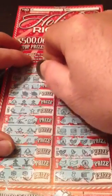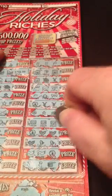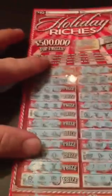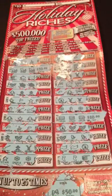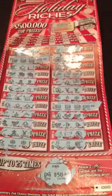Under the sleigh, $10. Under the drums, $10. Double up. Thank you, Dundee 128. You picked a winner. Just picked me some good ones here. This is a $20 winner.